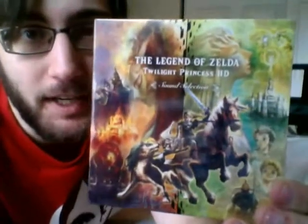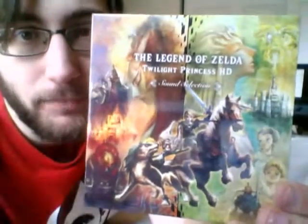Before we start unboxing the main thing, I pre-ordered this at GameStop, so I also got the extra soundtrack. As you can see, it has the same art as the cover itself, and it's got some selections back here. Sorry about the glare on the window. Let's see if we can do something about that.